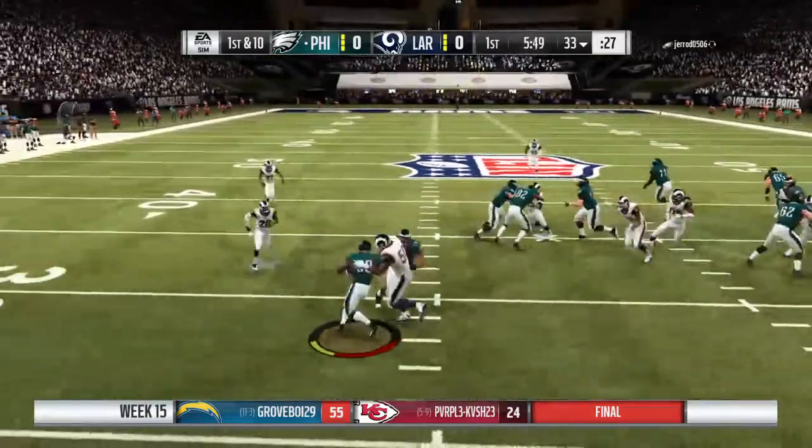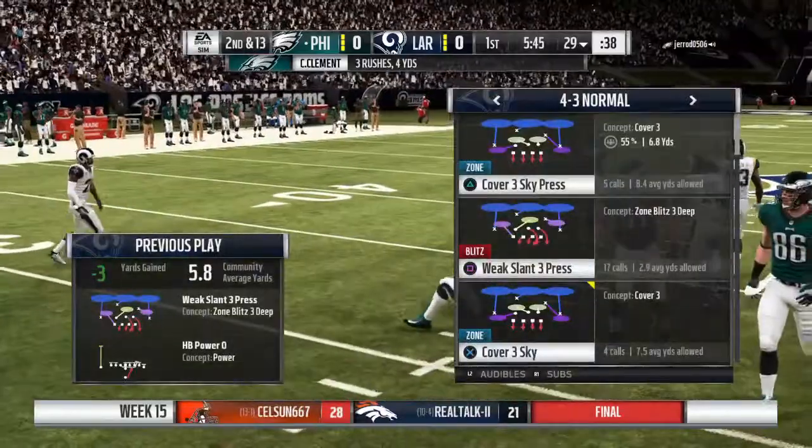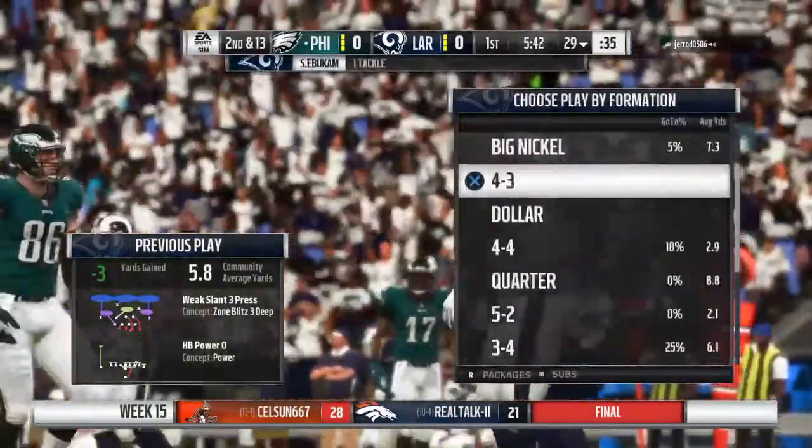A run, it's Clement. And he is going to lose yardage here. A loss of a full 3 yards, and now it's second down.